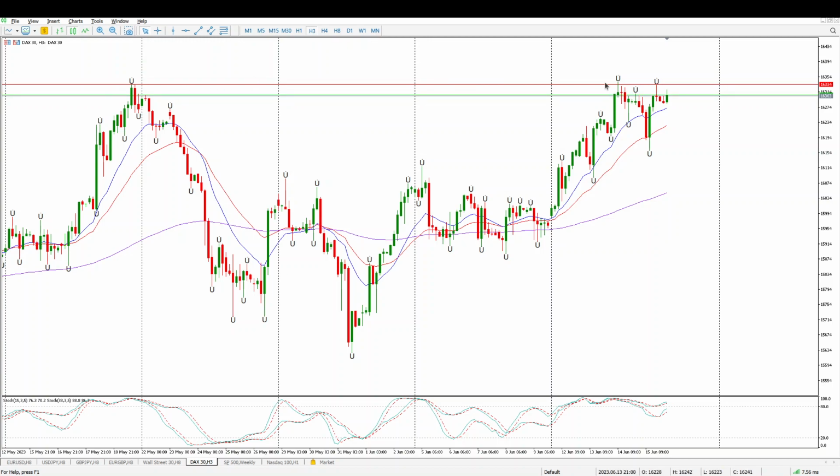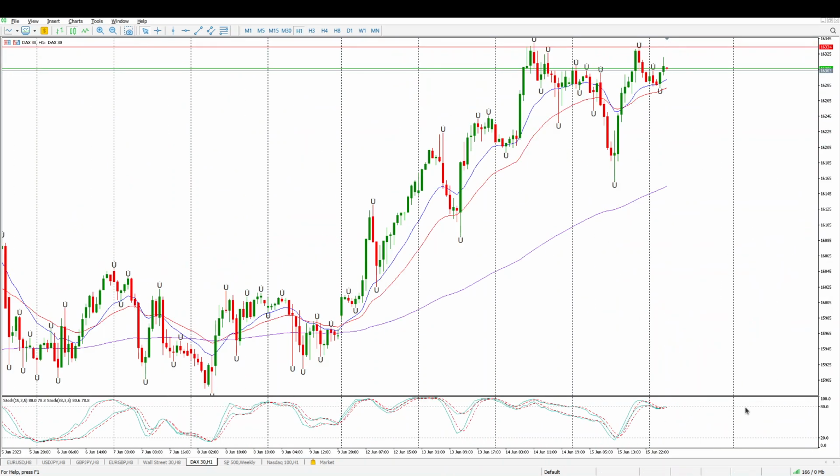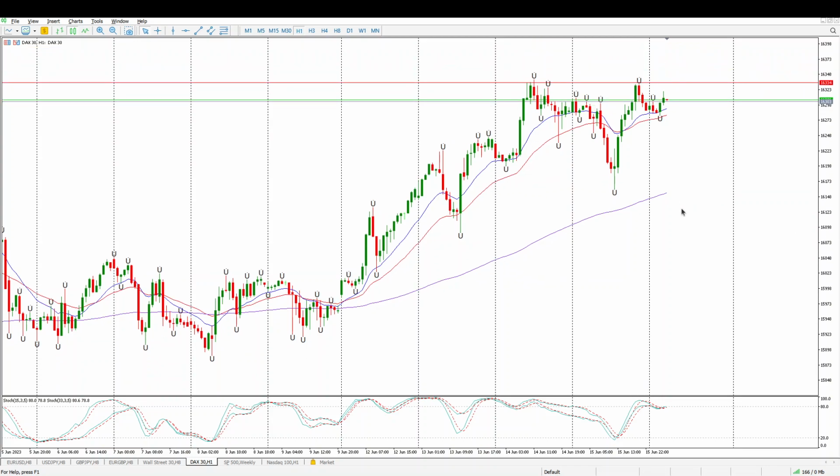I still believe, as I said yesterday, we're looking for 3 attempts at it. There was my first one, here's my second one, and that is my third one that is underway right now. So it's either a rejection or we're going to go for it again. I suspect we're going to go for it again. It's looking really, really bullish in my eyes, but it's also looking very tired, so we are a little bit overbought right now.